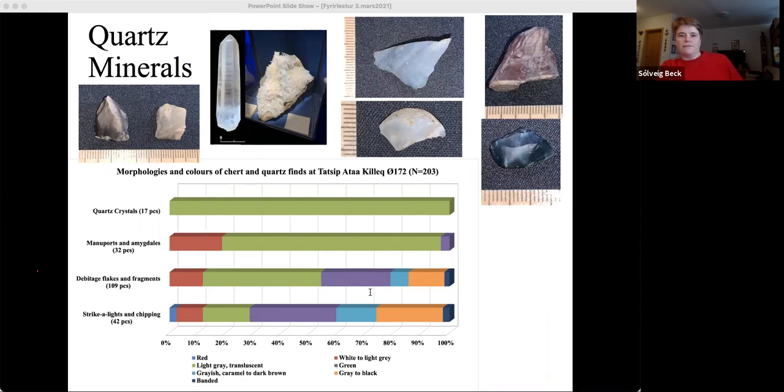The greatest difference between the two assemblages is that while over 200 finds of quartz minerals were found at Tatsip Ataa, only 9 fragments were found at Igaliku. The mineral finds were roughly grouped into rock crystals, manuports, that is fragments with clear, rounded, wind or water-worn surfaces or indications of being amygdales, undiagnostic fragments and debitage flakes with sharp edges, and finally strike-a-lights and their possible chippings. None of the flakes showed any clear indications that they were formed or used as any kind of tool, such as scrapers, arrowheads or knives.